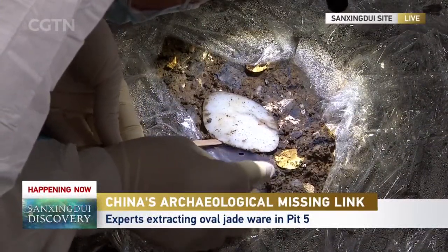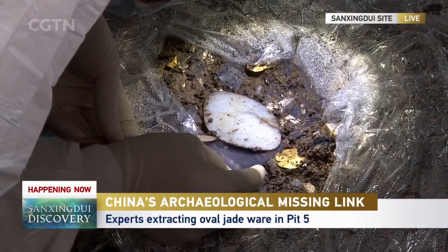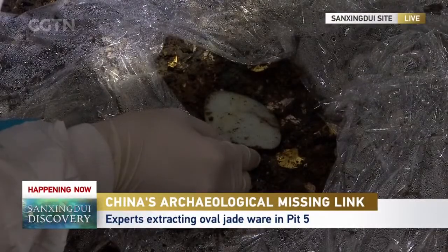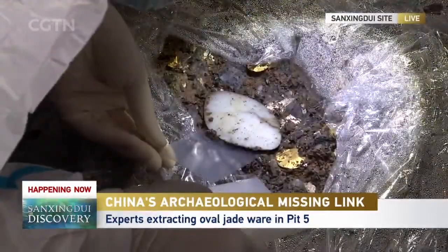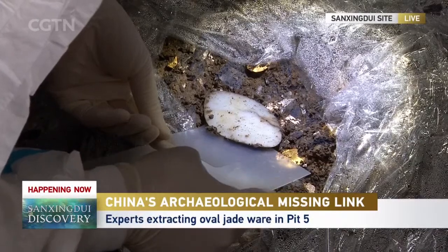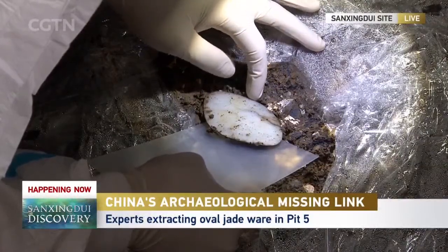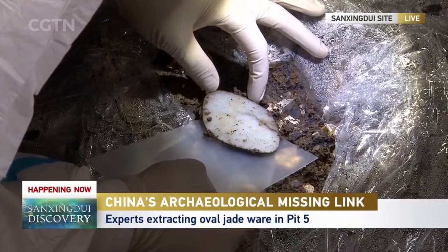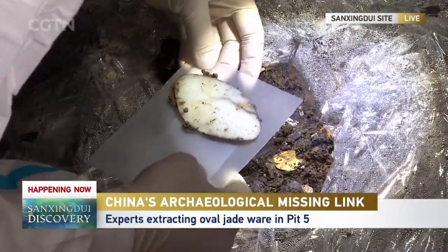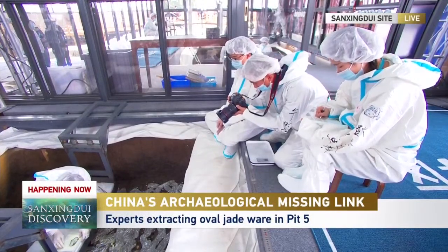Now we are coming to the last stage for the extraction. It's quite flat on the surface. Soon we will see what it looks like on the opposite side of this jade piece. So we have to remove some of the remains by different layers. We need to have a well-designed tool to remove the jade piece. Alright, we are able to extract this jade ware.